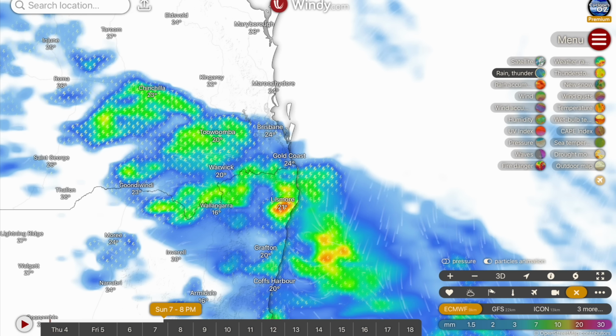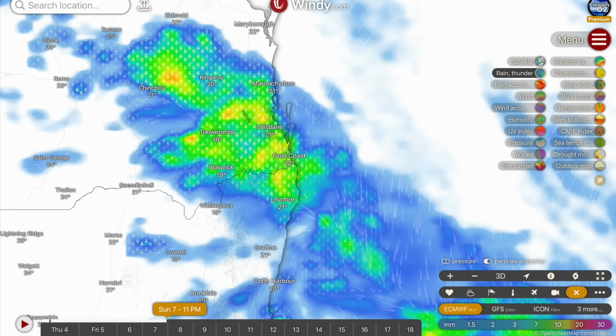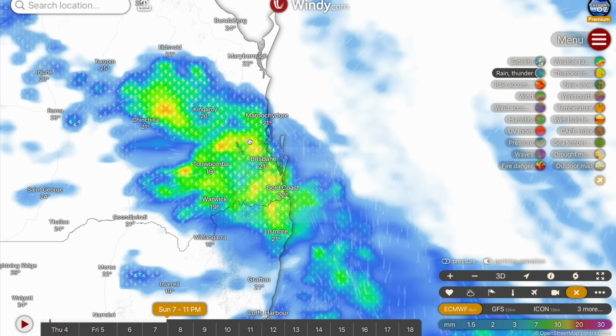Toowoomba and Warwick getting them first, the Gold Coast getting them pretty much at the same time, like I said, at around 9 or 10 o'clock, and then up in towards the Brisbane city area, arriving closer to 11 or even 12 o'clock. These thunderstorms are going to roll through pretty late, but they're still going to be quite strong.